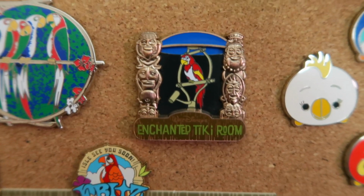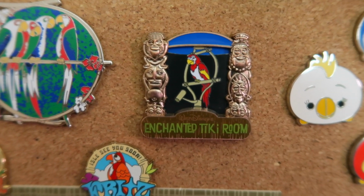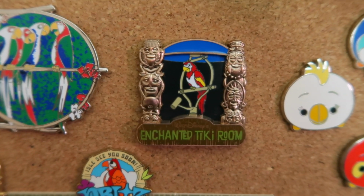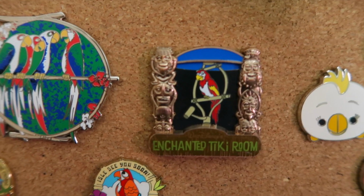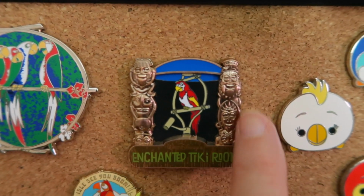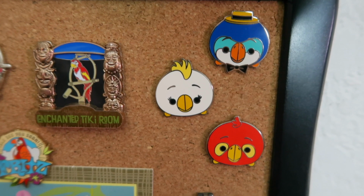This next pin is a Park Pack pin, which was released by Disney. It was a subscription service, and this was in 2016, and it's limited edition to 500. They made 4 of these pins to match the 4 main birds. And this one I believe is Fritz. Fritz is from Germany, and he's red and gold. Isn't that a cool pin? I love the tiki totems right next to him. Love this pin.